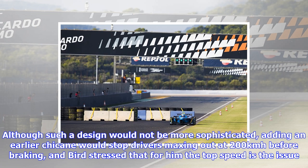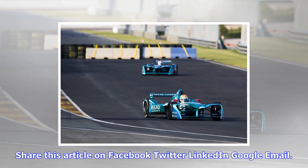Repositioning the chicane earlier on the straight is not an option because Turn 1 entry speeds would be too high, but Bird suggested having two chicanes. Although such a design would not be more sophisticated, adding an earlier chicane would stop drivers maxing out at 200 km/h before braking, and Bird stressed that for him the top speed is the issue.